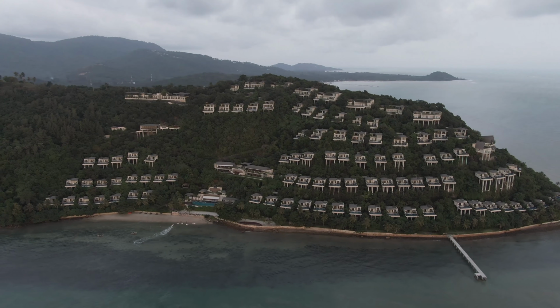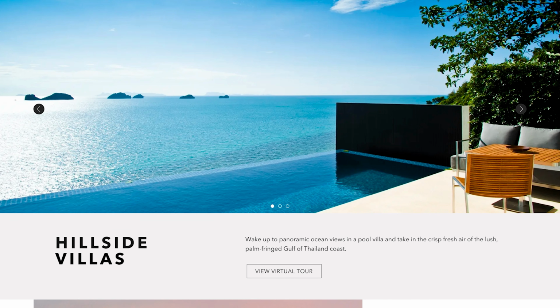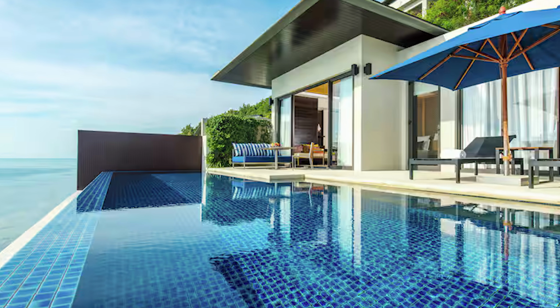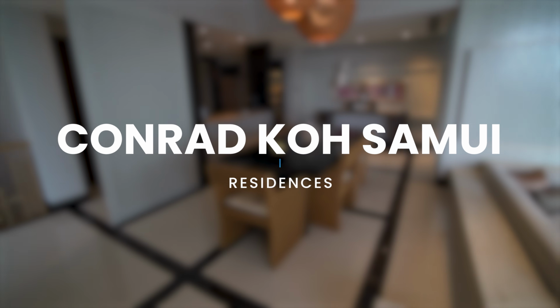The resort is divided into two sections, the villa side and the residence side. You should expect to be placed in a villa when you book the standard room. Each villa has a private terrace, a 10-meter infinity pool, spa-like bathroom, and amazing panoramic views.